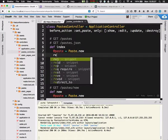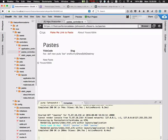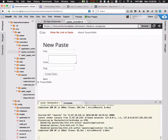And then instead of rendering the index, we're just going to render the new action. So I'm going to say, hey, I know you came to this index action, but really we just want to show the new, so we can show a form for people to fill out with the paste in there. So now, when we go to paste right here, we're going to see that new paste form. So it changed how that is displaying.